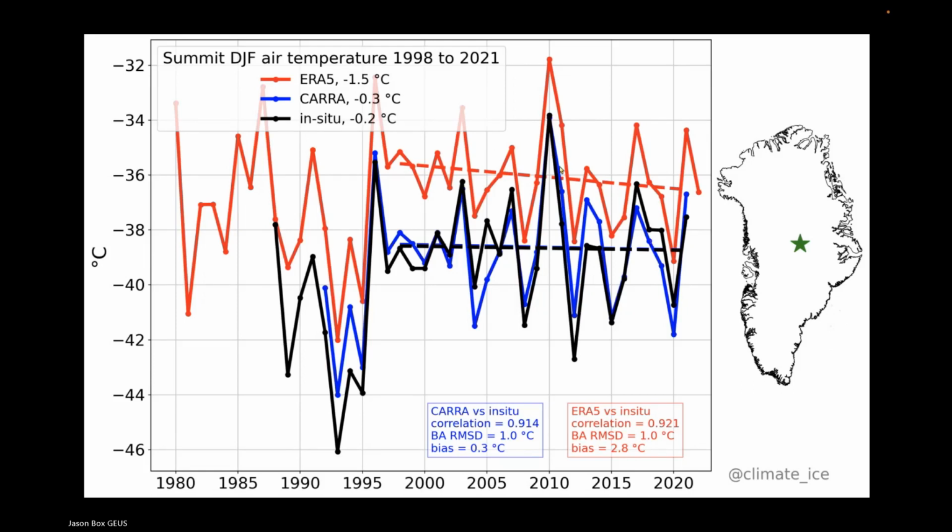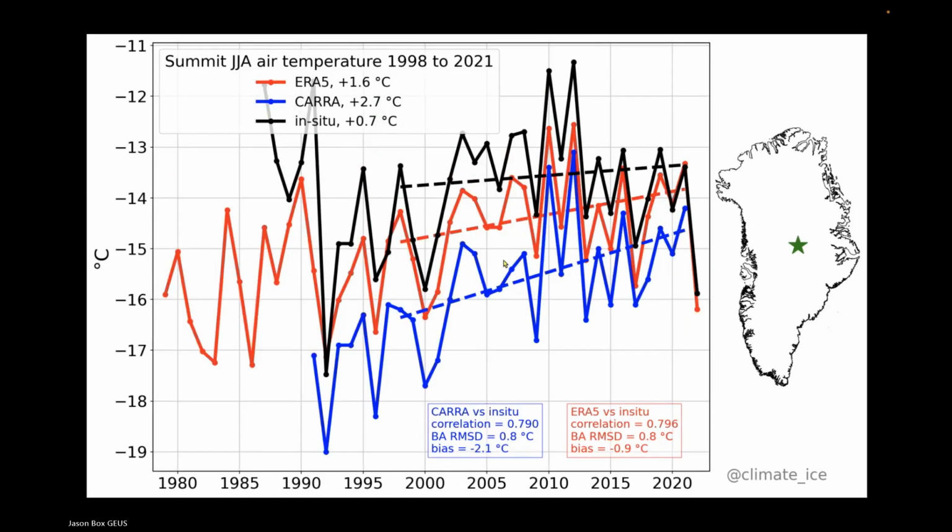Winter, ERA5 is warmer again than in situ and CARRA, so it's looking really quite good for CARRA, but not always. For example, the trend magnitude here, I haven't quite figured this out. It may be that the in situ data has a warm bias because these are not actively ventilated temperature measurements. That could explain the temperature difference, the inconsistent result, and then a shallower observed trend than in ERA5 or CARRA.